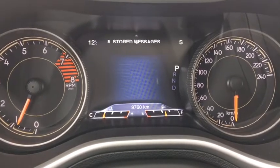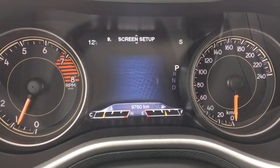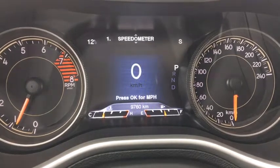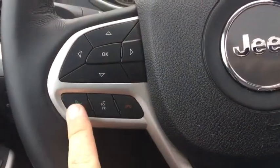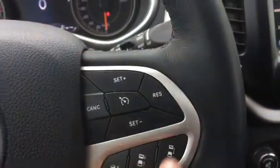Got your audio, stored messages, screen setup, and of course back to the start. Now you got that leather wrap steering wheel, some great stitching inside there as well, very grippy, which is nice. Voice recognition system on the left hand side, and this is your adaptive cruise control on the right hand side.